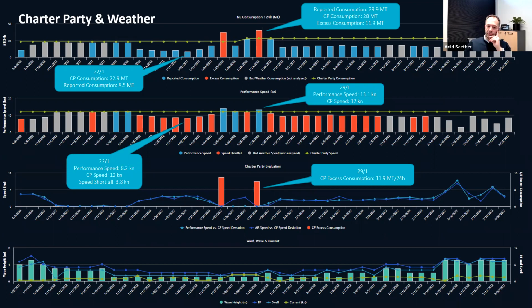So the same goes for the performance speed beneath here, where you can see very easily where you had speed shortfall or where you didn't need to comply because of bad weather. And also in the charter party evaluation, you also see comparison between the consumptions, speed deviations towards the reported speed, but also the registered AIS speed. And of course, more weather information as well. Wind, wave, and current information is also present in here.